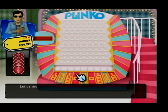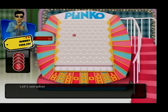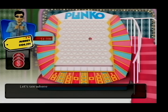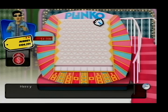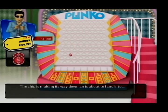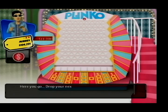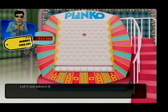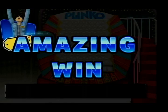Let's move over to Plinko. Here you go! Drop your first chip! Let's see where it ends up! $1,000! Here you go! Drop your next chip! Zero. Here you go. Drop your next chip. The chip is making its way down, and it's about to land into $10,000. Here you go. Drop your next chip. $1,000. All right. This is your final chip. Let's see where it ends up. Zero. Only got $12,000. I'll take that.